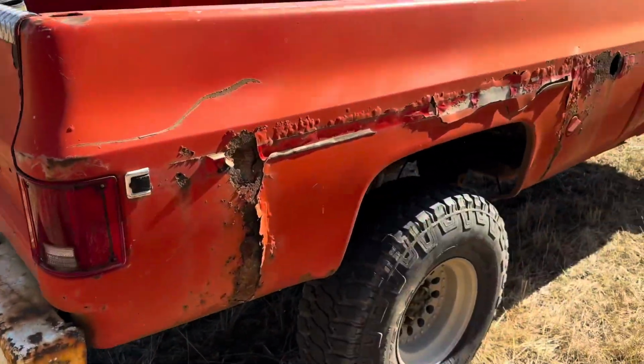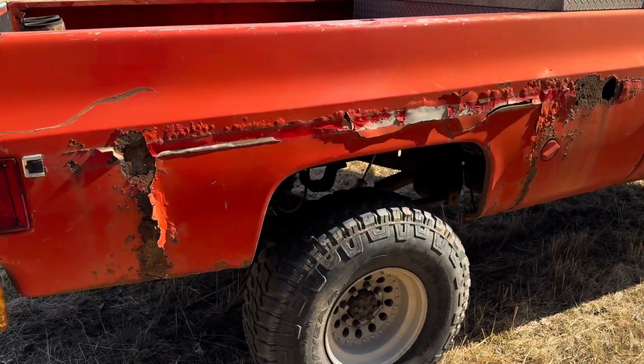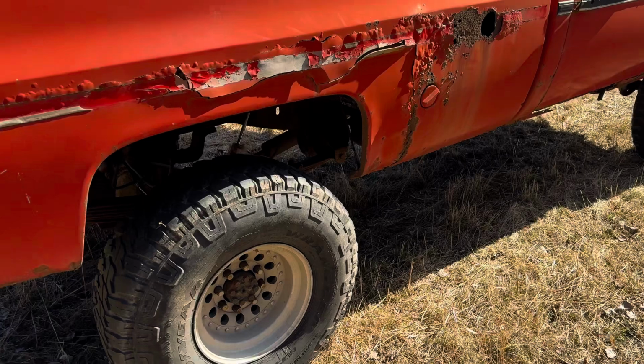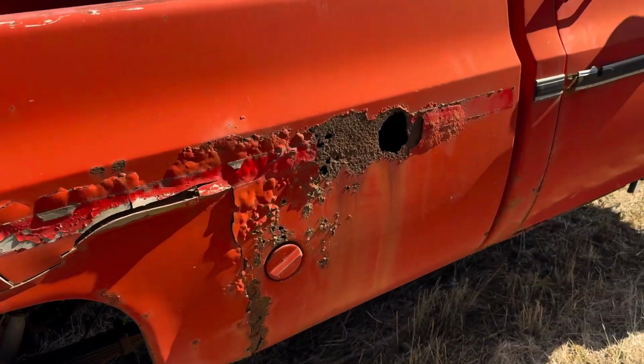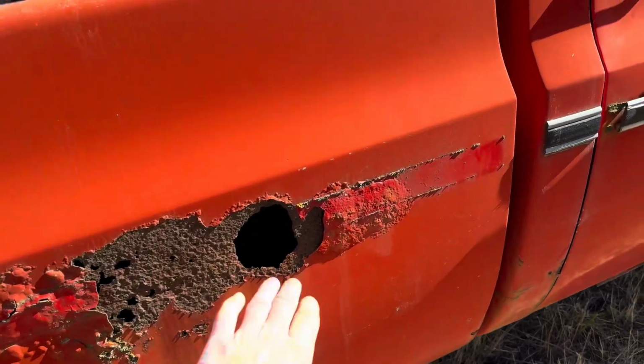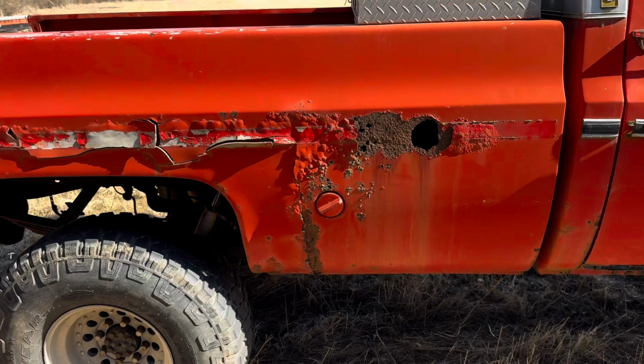There's not much left to clear coat over the patina. It's just rot. This side of the bed, can you tell there's a patch there? I can't. So it clearly rusted right where they had a patch welded in here. They didn't do a full bedside. And then I don't know what happened here, but gaping hole in the side of it.